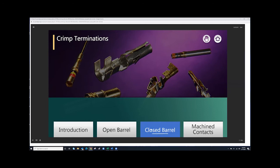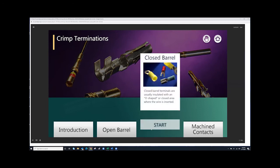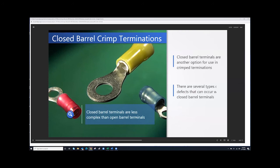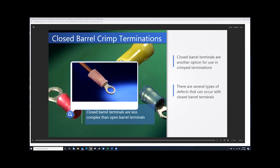So we can just jump here. We'll jump ahead to closed barrel, right? And it tells you here, closed barrel terminals are usually insulated. It gives you a definition. It allows you to start here and you begin. Closed barrel terminals are another option for use in crimped terminations. Closed barrel terminals are less complex than open barrel terminals. In this section, we will explore the different parts of a closed barrel terminal, as well as defects that can occur when attaching wires. All right. Have a little close-up view.